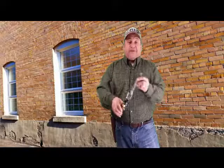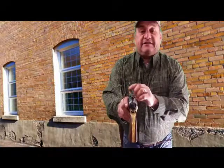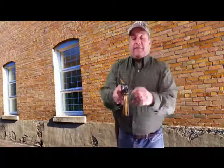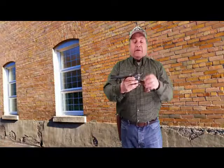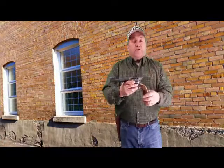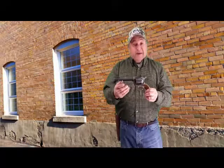What I like about this pistol is this right here, that it has adjustable sights. And that's unusual. Usually you've got a fixed channel for these single action Colt Army imitation guns. This one's got the adjustable sights, which makes it actually a really good shooter.